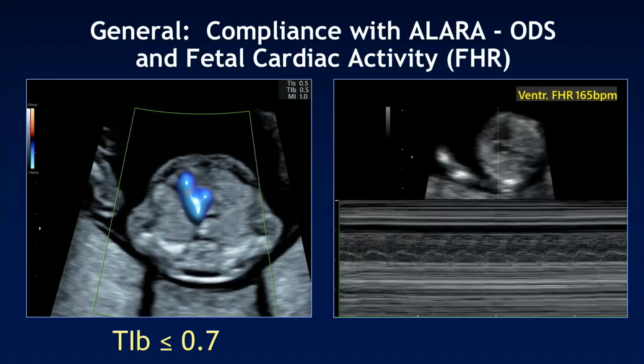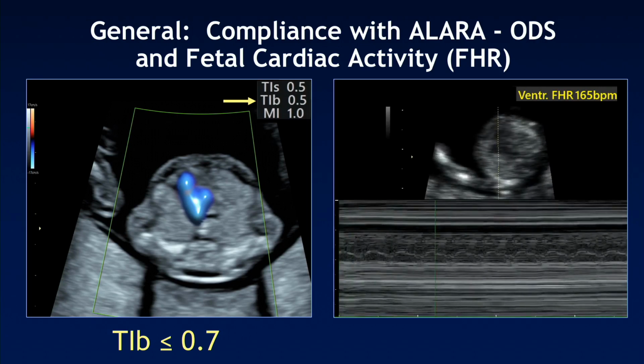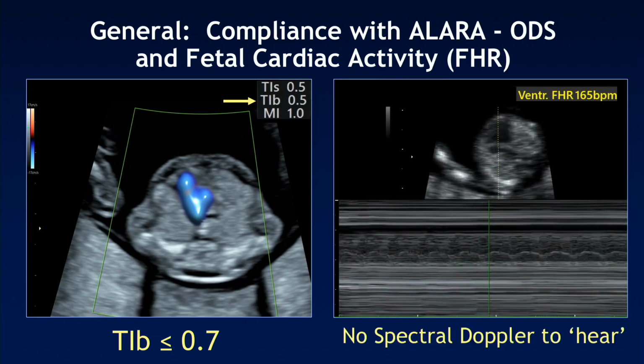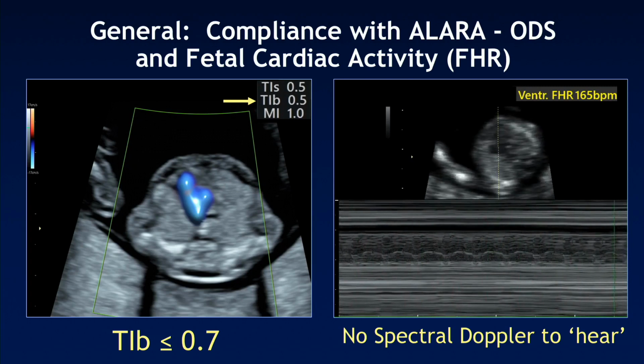So to start off, the first thing that people are always concerned with is you have to make sure that you're compliant with ALARA, the as low as reasonably achievable principle. And to do that, you have to monitor your output display standard, which is somewhere on your monitor, and you should be looking for a thermal index for bone, because obviously bone ossification has occurred by this stage, and you want your numeric threshold to be 0.7 or less. Your heartbeat should be documented by M-mode or video clip, and never use spectral Doppler to hear the heartbeat, even if the mom asks you.